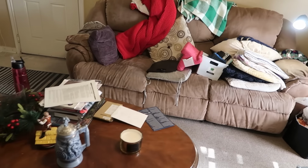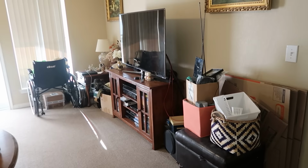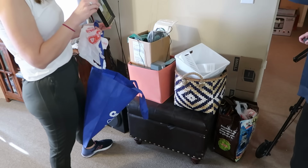And the linen closet, oh my goodness, the before and after is absolutely amazing. So definitely stay tuned for that. That's about halfway through this video.